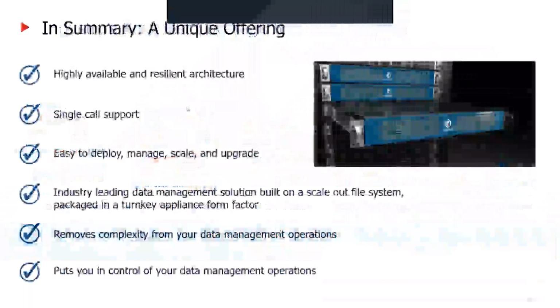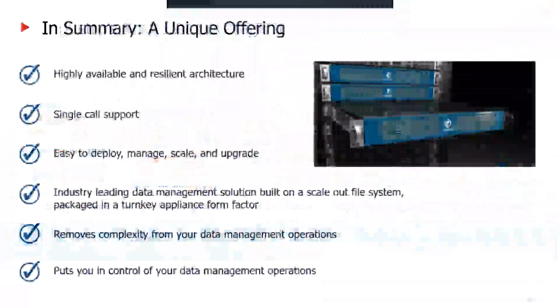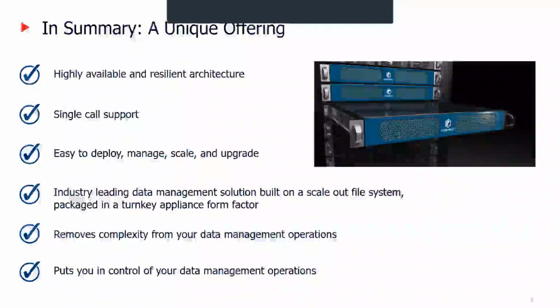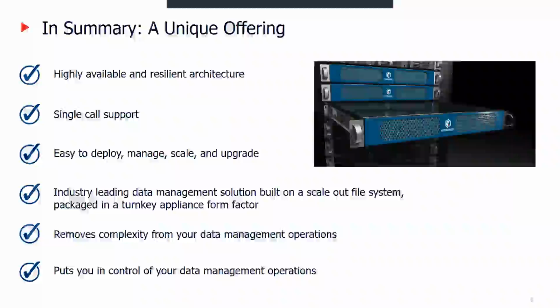So in summary, and this was a short deck because we're talking about the Hyperscale appliance, we really want to emphasize that it really is easy. It's highly available and resilient, with single call support. If there's a drive failure, you call Commvault. We'll dispatch somebody with the drive. If we're having a node offline, you call us. We'll help you get it back online, and we'll dispatch somebody to come out and take care of it.